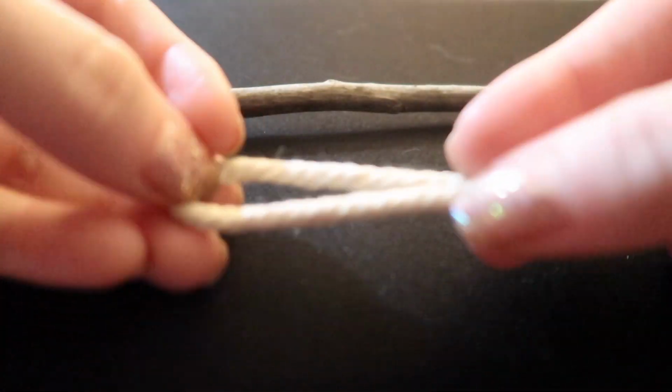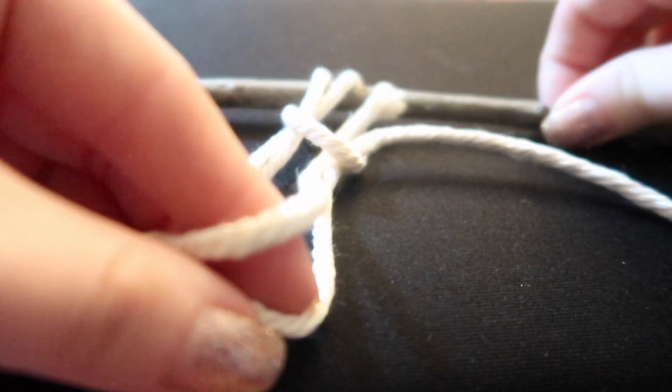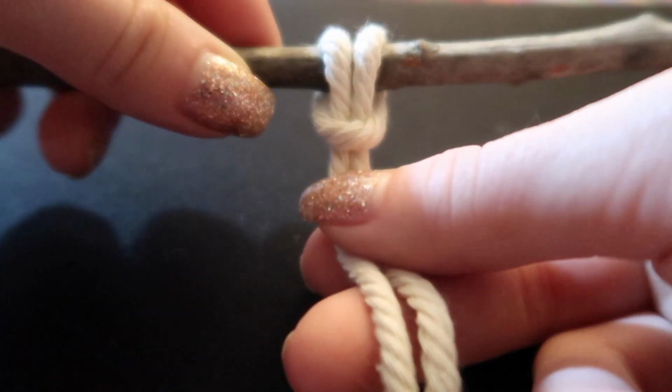The lark's head knot, what you do is you get your macrame and you take a loop and then you put it underneath and then you bring everything through. So when you pull it through, it will look like this, and this is the lark's head knot.